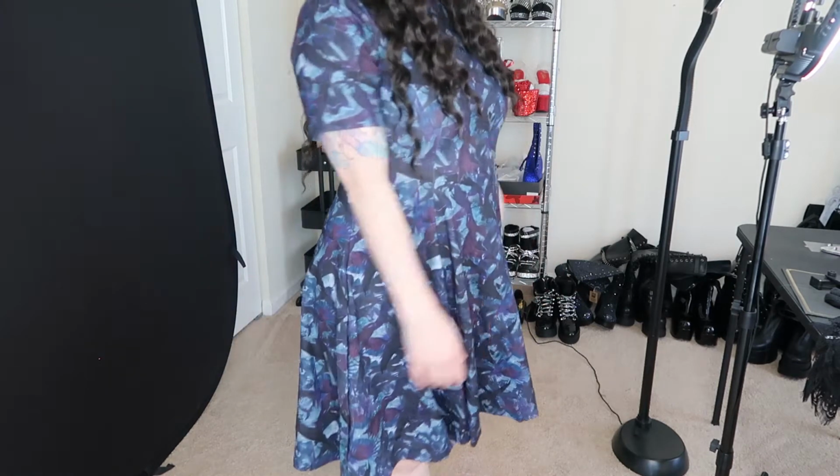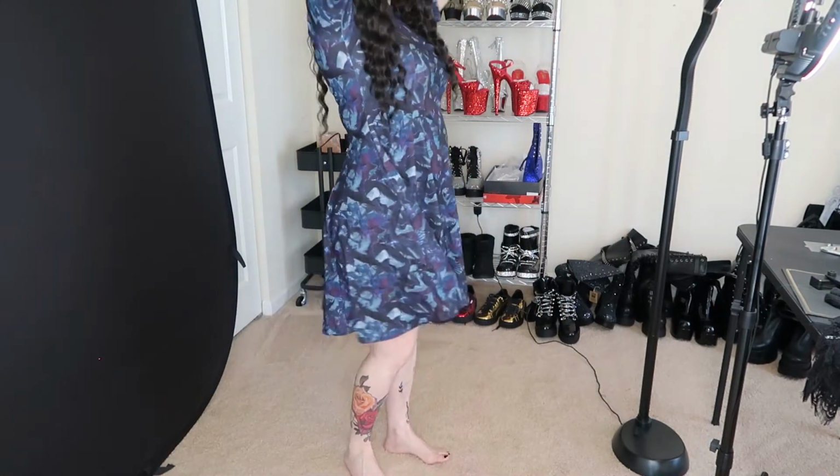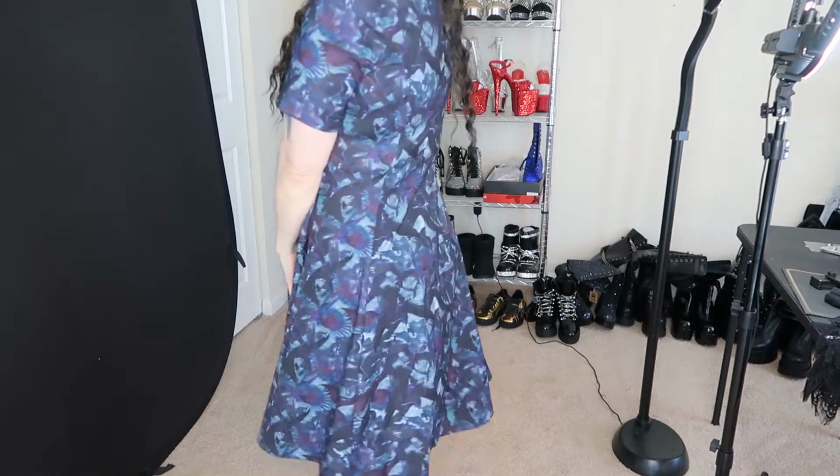So again, pretty little dress, definitely digging this. All right, on to the next outfit.